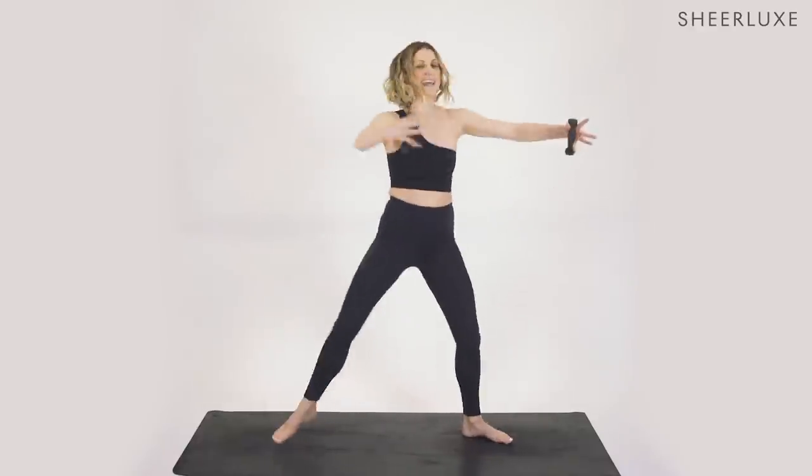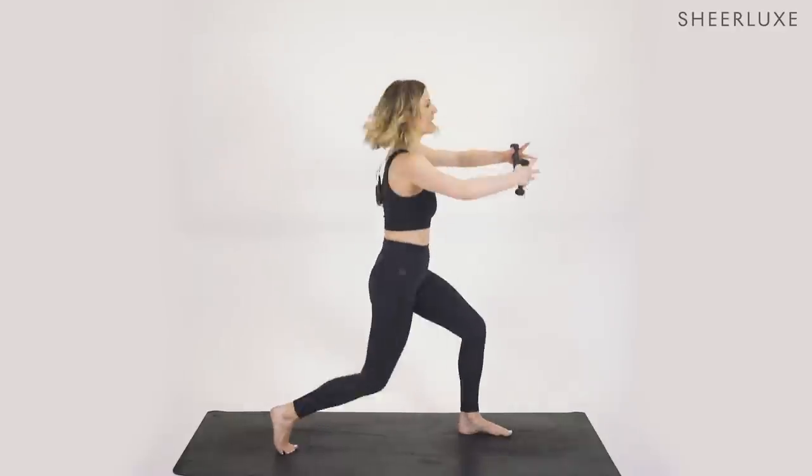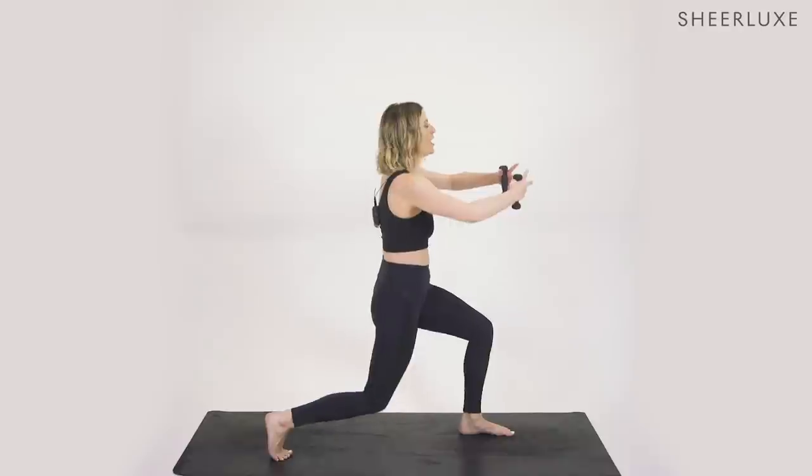Plie, turn. Now watch my right arm. She stays there. She's strong. Open out, hug it in. Out, hug it in. Two more. Now hold your lunge. Pulse it down.